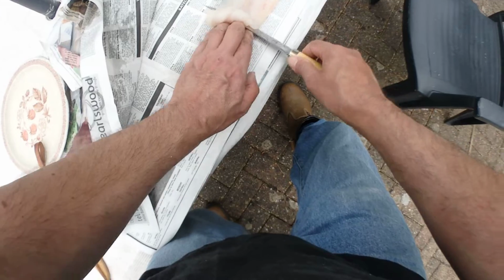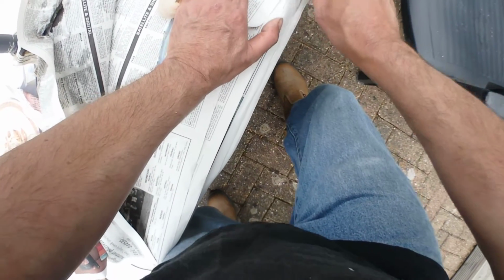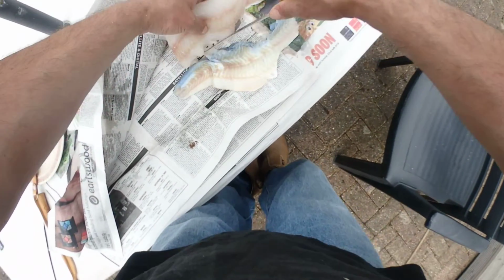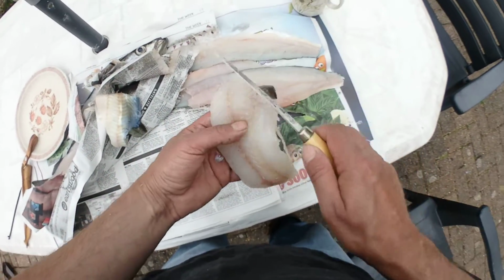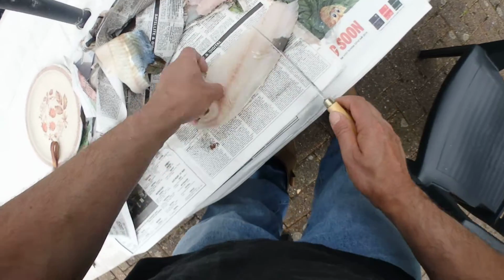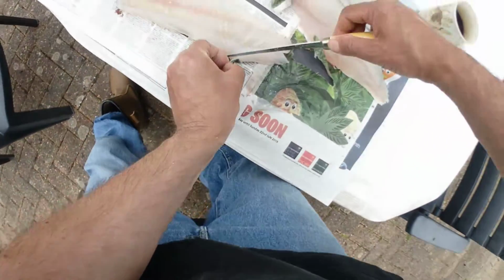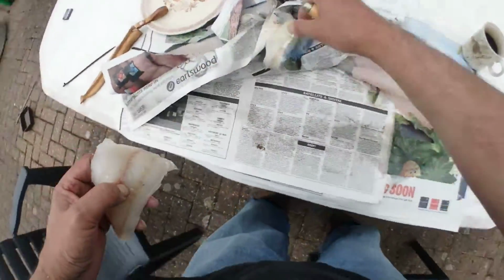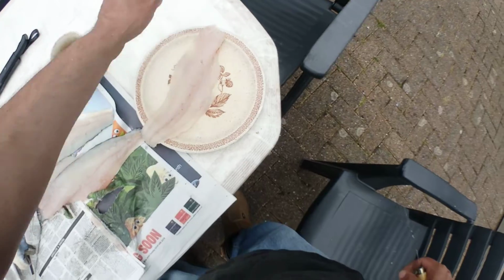Like with bass, they've got big scales and it's a messy job, so I just tend to skin stuff like so. There's the skin, that'll go to the pots as well. Missed a bit there, but if you miss a bit like that, you can actually just cut into the fish a little bit and then just literally peel it away like that. It happens with the pollock, because pollock's quite a soft fish. So there's one fillet ready.